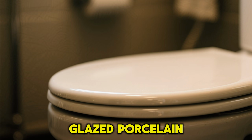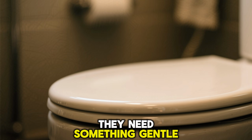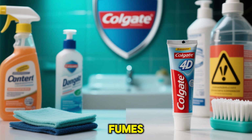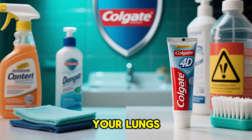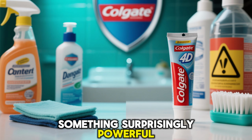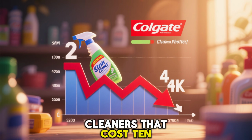Toilets are made from glazed porcelain, and when stains bond to that surface, they need something gentle but effective to break them down. Not acid, not bleach fumes, not something that burns your lungs, but something controlled, something safe, something surprisingly powerful. And this is where Colgate quietly outperforms cleaners that cost 10 times more.